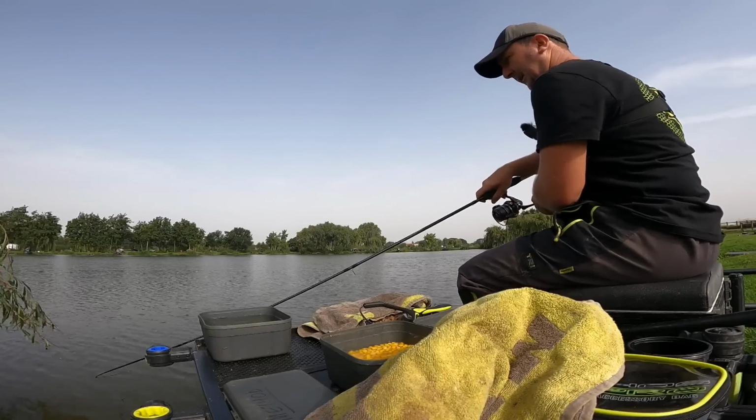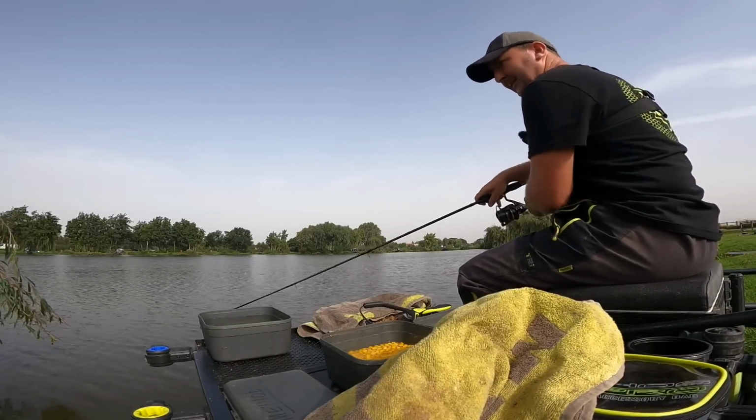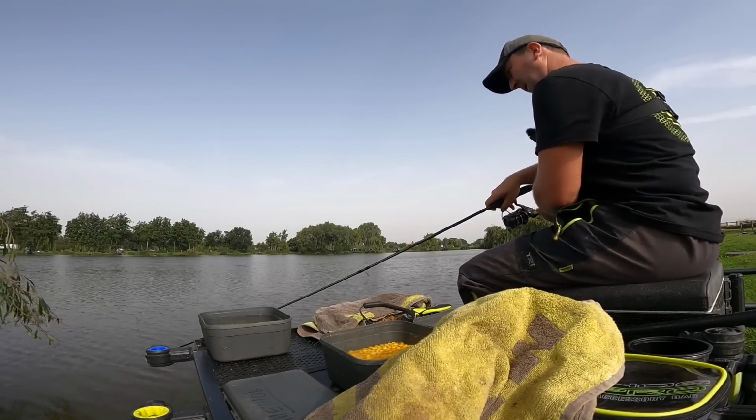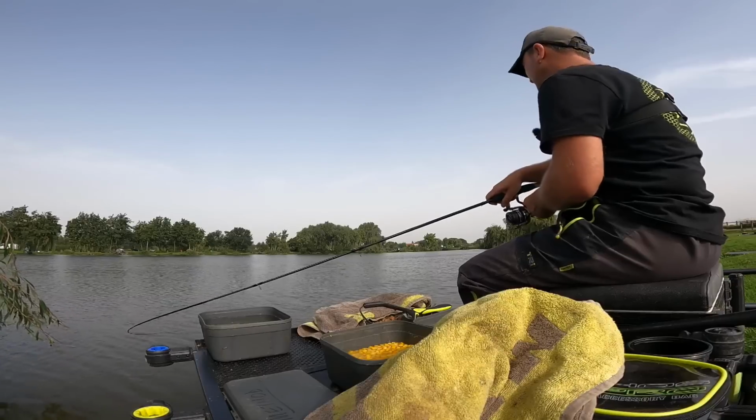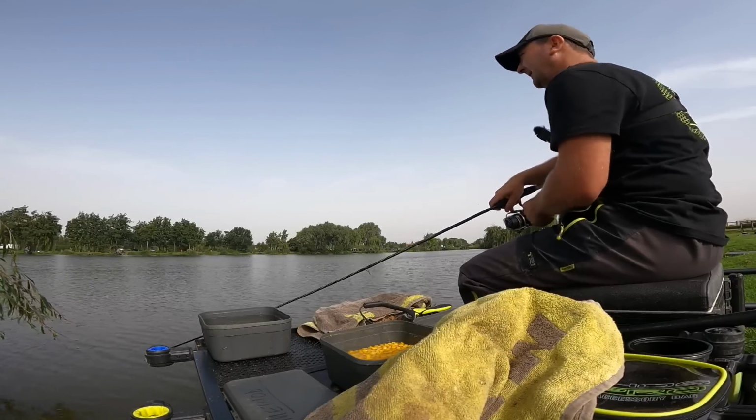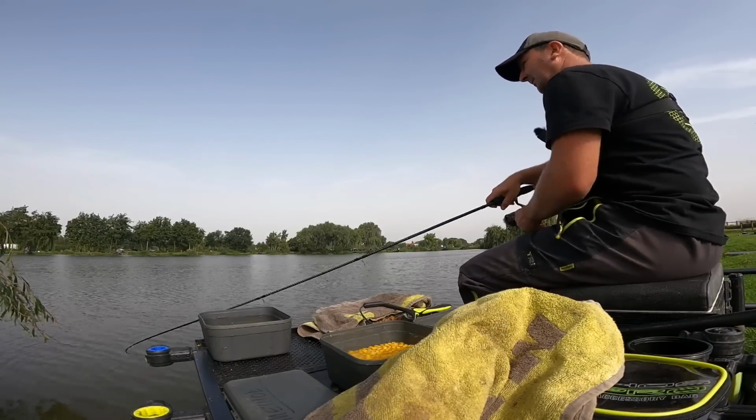I've just fed 3 times, had a cast, didn't get anything, so I've just cast in that time without feeding, and it's gone straight away. Feels a decent fish, but the F1s in here do actually go big. I think the F1s in here can go to £6, I'm sure now.